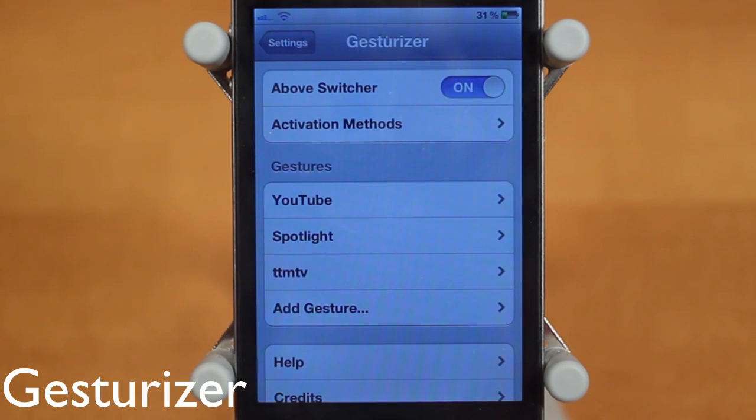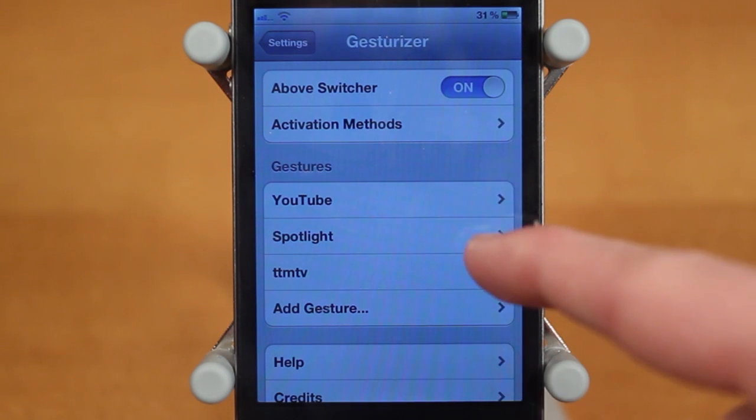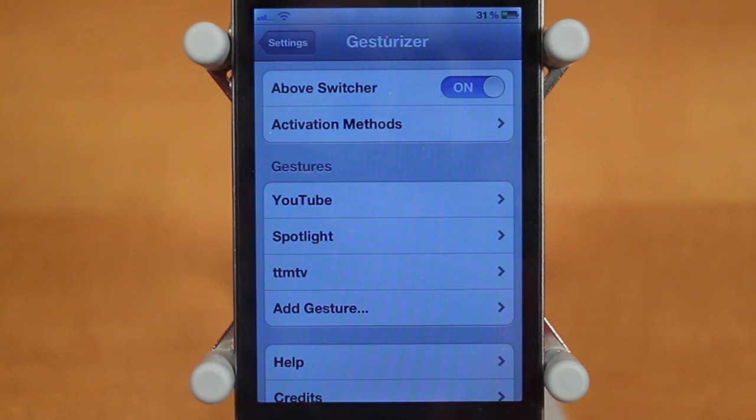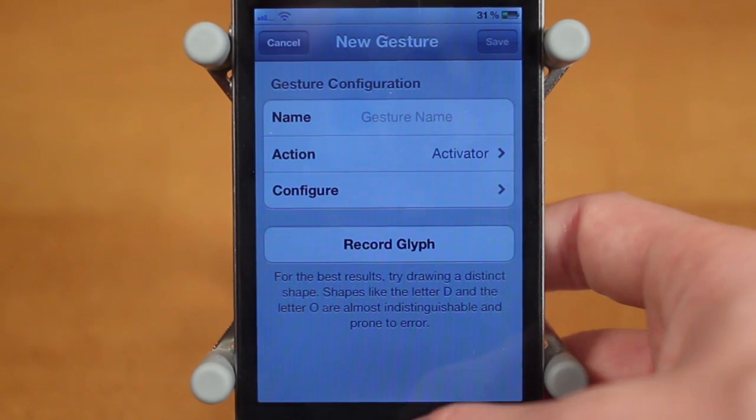The next jailbreak tweak is called Gesturizer. This costs $2.99 in Cydia, and Gesturizer is absolutely an awesome tweak. It's probably one of my top 5 tweaks released this year, and what this does is in settings it allows you guys to create custom gestures to open different areas on your iOS device. So as you can see here, I have YouTube and Spotlight as well as TTM TV created, and I can click here to add a new gesture. You can name it, you can draw it, and you can make where the gesture goes. And let me go ahead and show you guys how these gestures work.